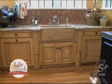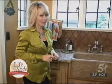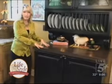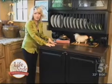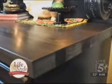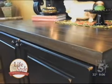Now I'm going to show you one of my favorite functional pieces that's actually brand new, but it's made to look old. Check out this cabinet. The countertop of this is actually reclaimed hardy pine. It's 2 inches thick, and we can use it as a chopping block, and we really use it. I like that it looks kind of old.